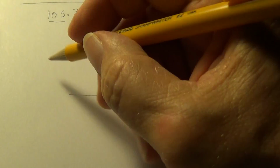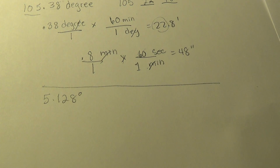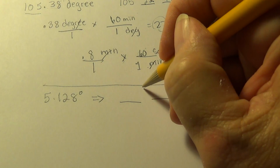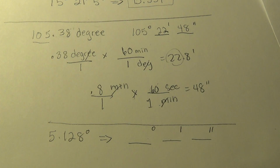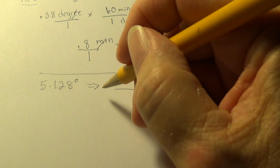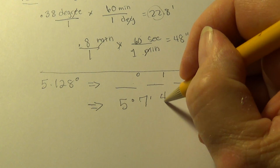So that was my I try one. Now here's you try one. Take 5.128 degrees. That's the decimal form of a degree, and I want you to change it to degrees, minutes, and seconds. So you're going to have degrees in this slot, minutes in this slot, and seconds in this slot. Use the unit multipliers and the decimal portions to do your work. When I finished that, I got... See if you can pause it and work on it, and then turn it back on and see if you got what I got. The answer I got is 5 degrees, 7 minutes, and 41 seconds.